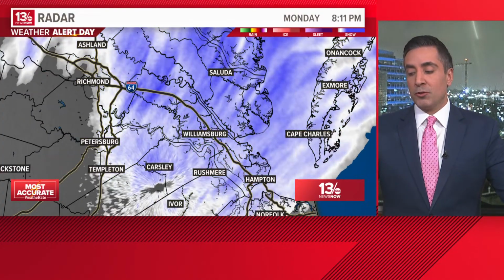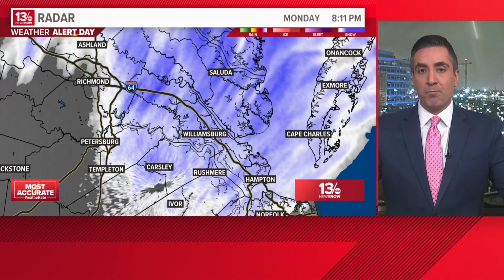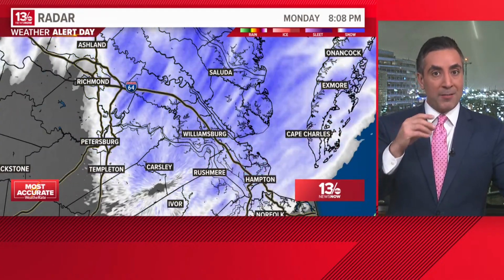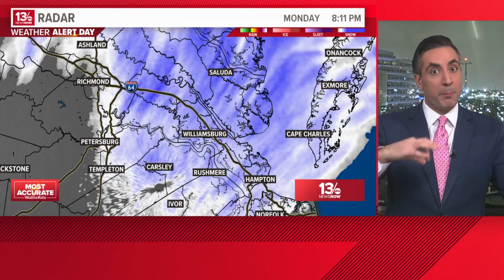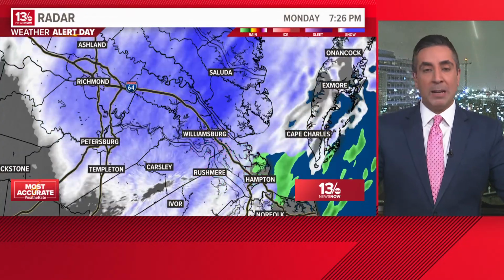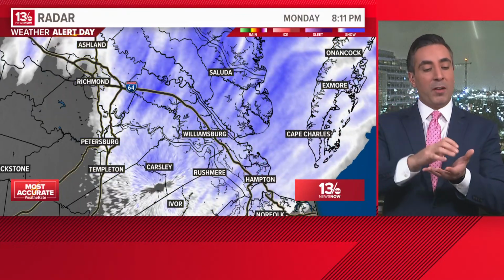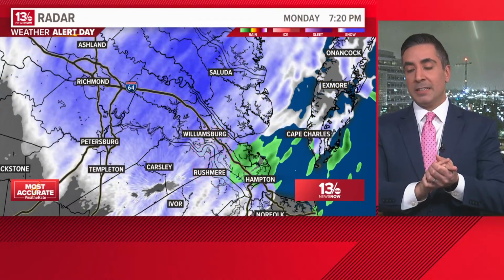I know VDOT's been out there treating the roads. It's hard to do because they brined the roads this weekend, right? So Saturday they were out there brining the roads. You probably were out driving and saw those narrow bands of white. After it dries, it looks like powder on the roadways. That's a brine mixture that helps to stop the ice from latching on to the road surface, right? So it alleviates any slick conditions.